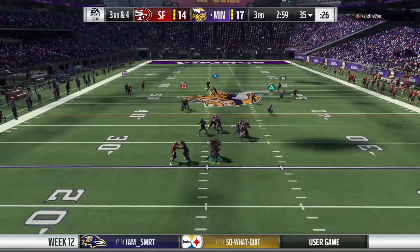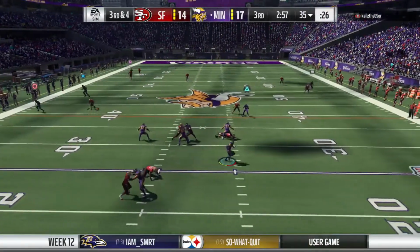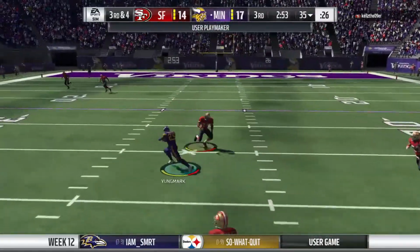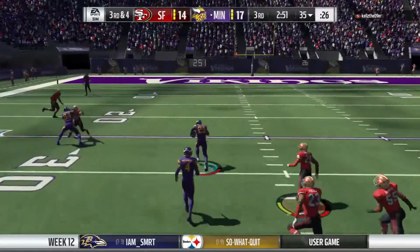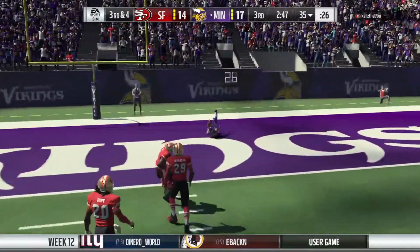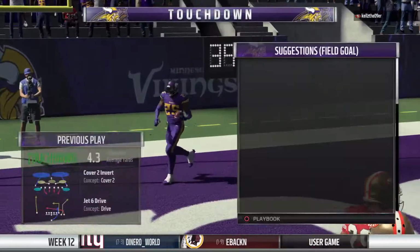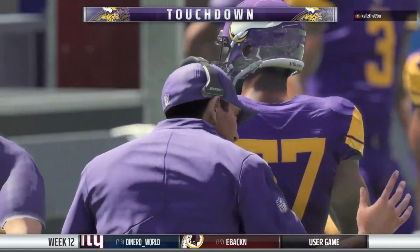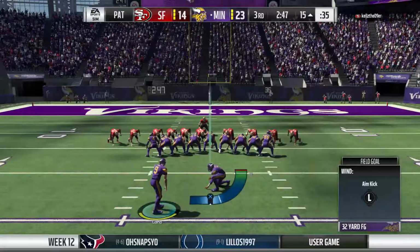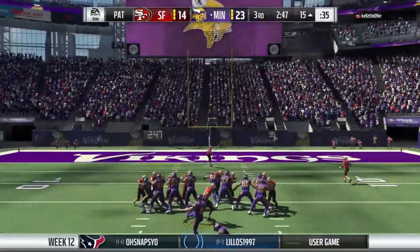Now Mahomes, able to shake him off. Flushed out right. And he's got his man out of the backfield. That's complete. Touchdown, Vikings. A great play there. His first touchdown on the year. And the Vikings find a way to stretch their lead.